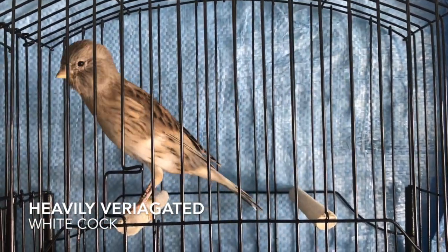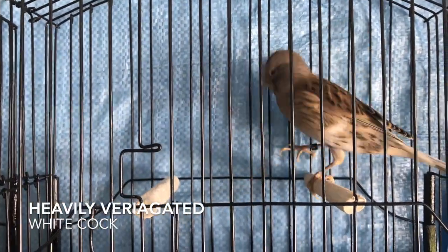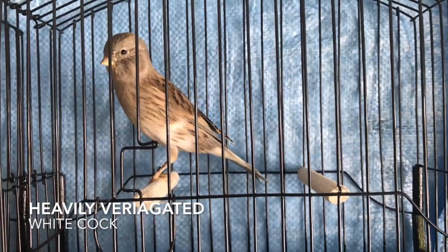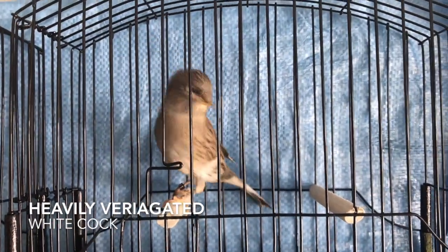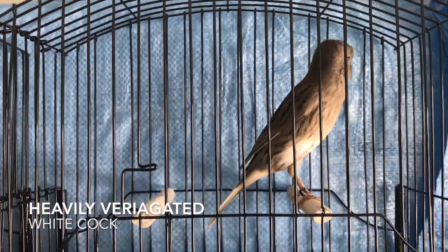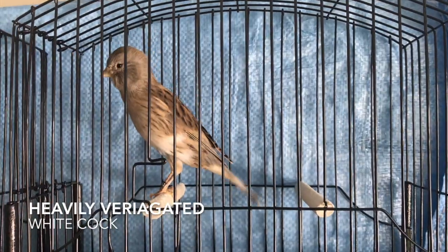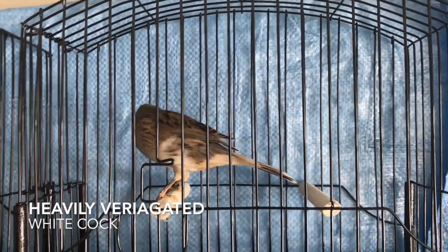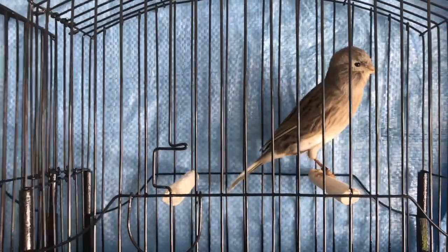Got a really nice bird. The only thing that would be going against him really is his colour. He's a bit bronzy for the blue, but he's still quite a nice bird. Just carrying that wing a bit high at the moment, but it's just pulling in. I'm sure it's just the camera. Normally he doesn't do that.